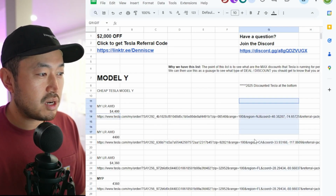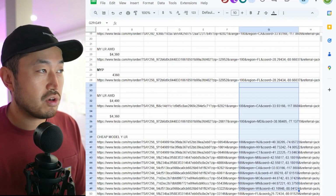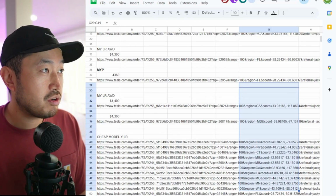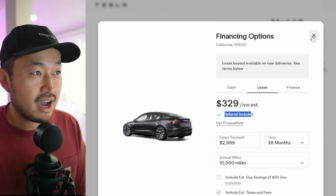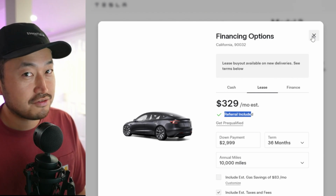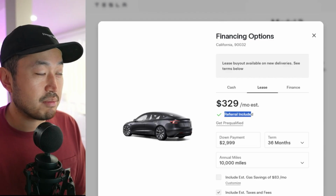But here on this spreadsheet, in this middle column, you can see all the different states where these vehicles are located. Of course, when you go to the deposit page, it will tell you whether this vehicle can be registered in your area or not. And more than likely, if you're in California and the vehicle is in Florida, you're not going to be able to register it, or Tesla's not going to let you buy it.